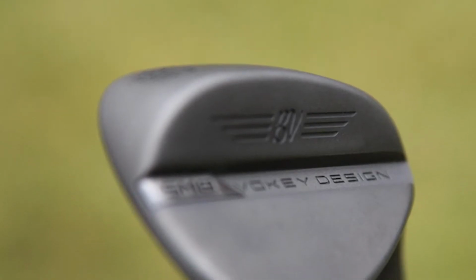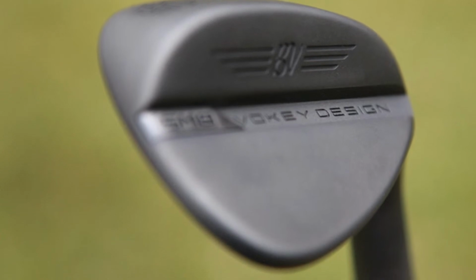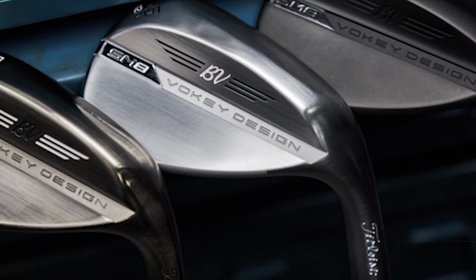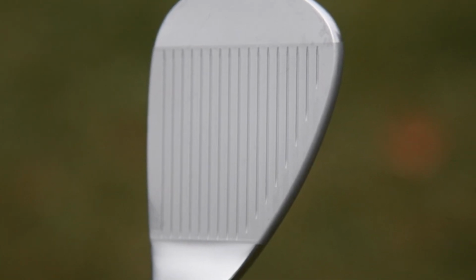Progressive center of gravity optimizes launch for full shots from the fairway down to any shot you'll play around the greens. The spin milled grooves apply ample spin in all situations, and they have a sole grind for every situation and every swing type. They've also heat treated the face to make sure the grooves are more durable and last longer. Titleist has thought of and included it all.